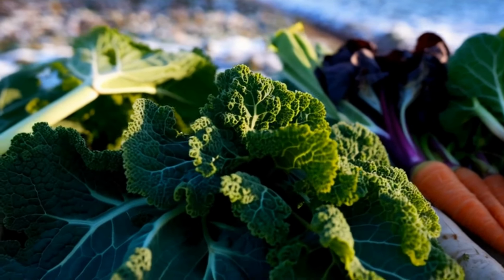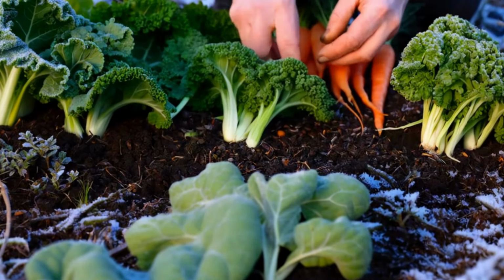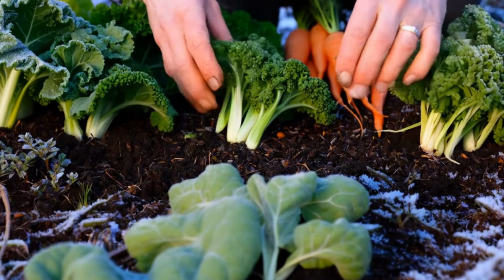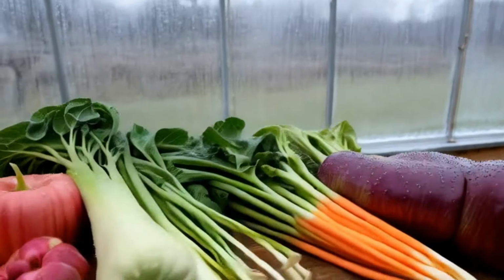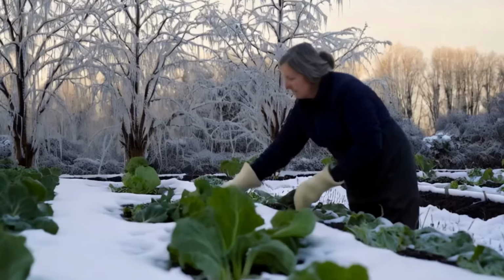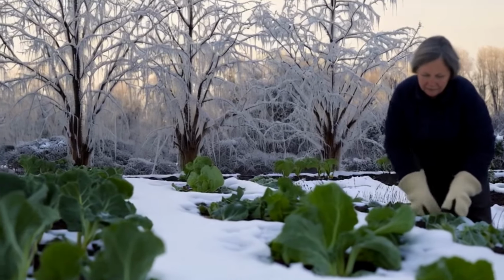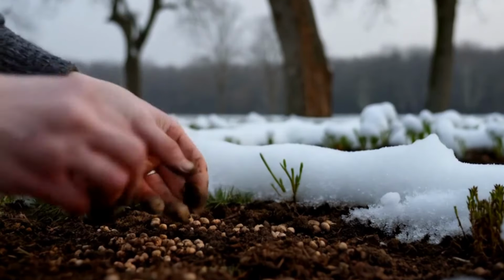garden. From leafy greens like kale and spinach to hardy root vegetables like carrots and rutabagas, these crops can withstand the cold and provide you with fresh produce all winter long. Whether you're a beginner gardener or a seasoned pro, these winter vegetables are perfect for adding variety to your winter meals and extending your gardening season. Don't let the cold stop you from gardening this winter.